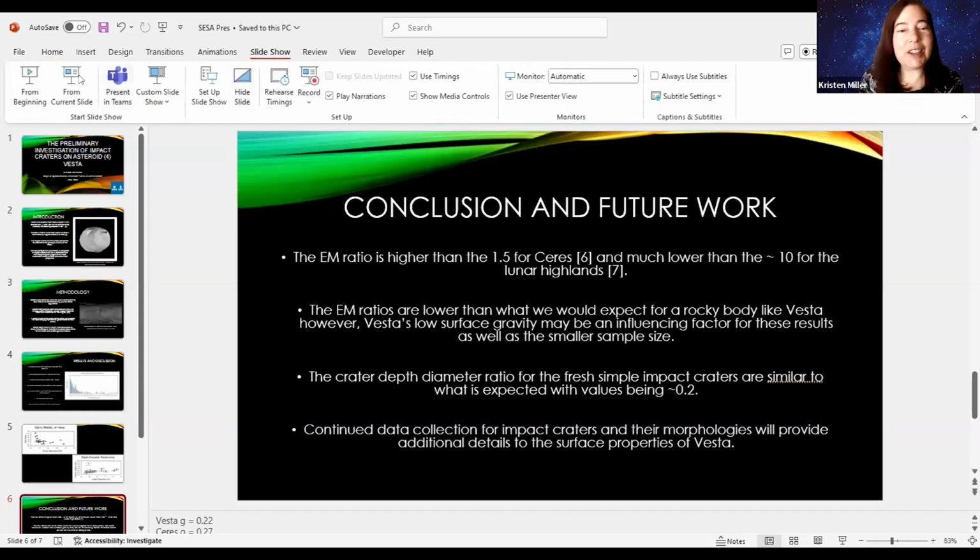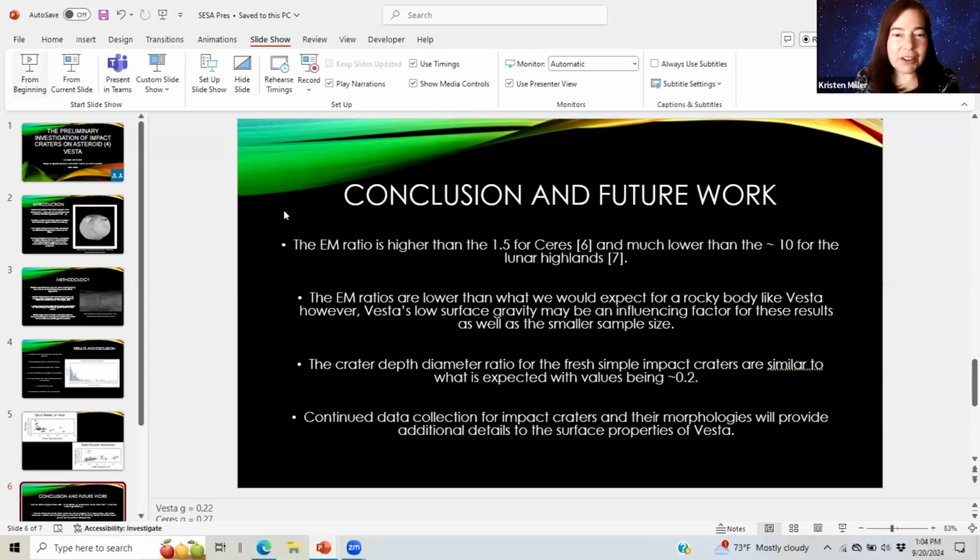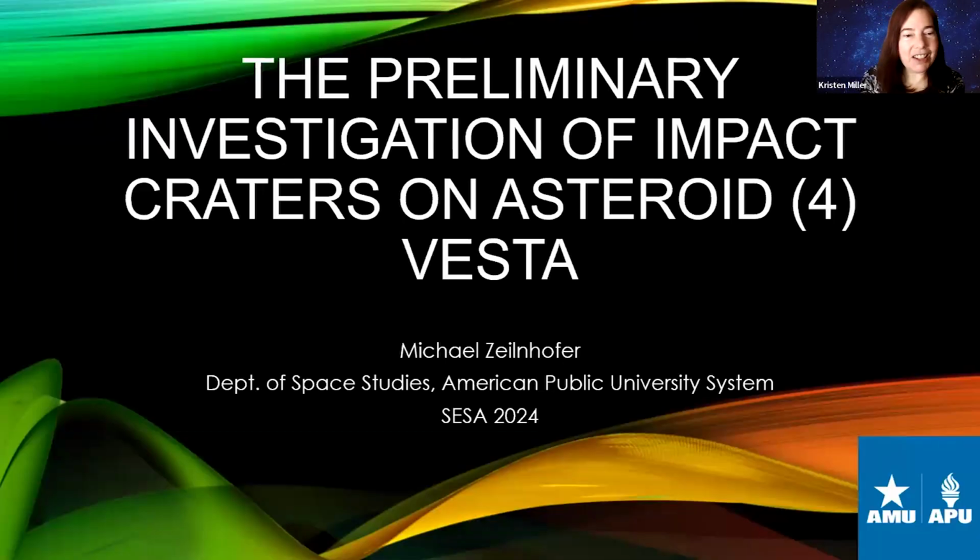So, Michael Zeinhofer received his doctoral degree in astronomy and planetary science from Northern Arizona University. He has a master's in applied physics with a concentration in applied science as well, and research experience in cratering of planetary surfaces and exoplanetology. He was an adjunct instructor in astronomy at Western Connecticut State University, and conducted research there on the telescope equipment as well as public observing nights. He has been with us at APUS, I think, for almost a year now.